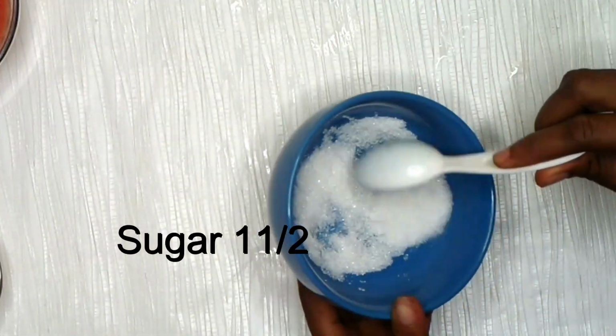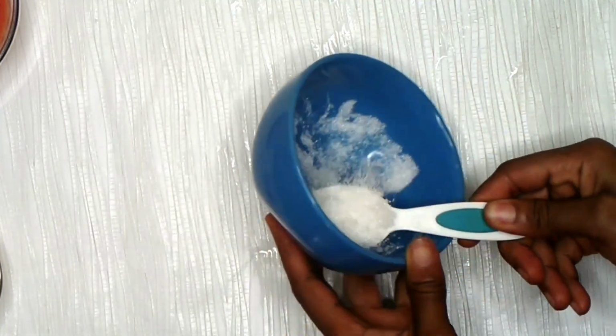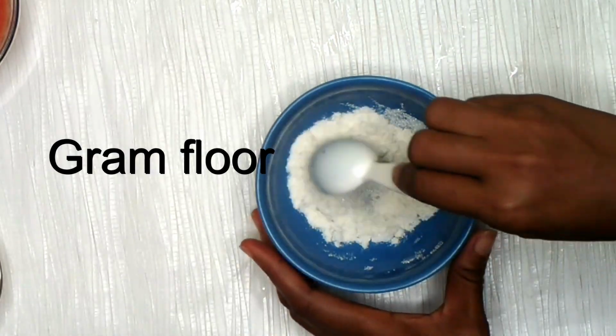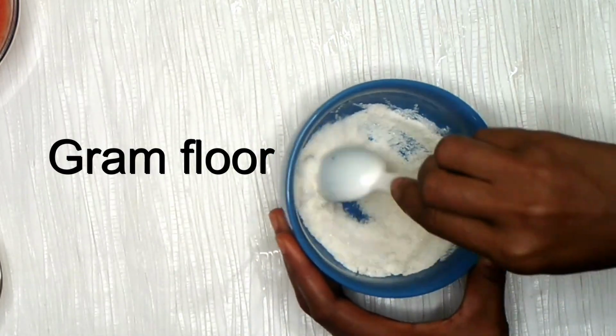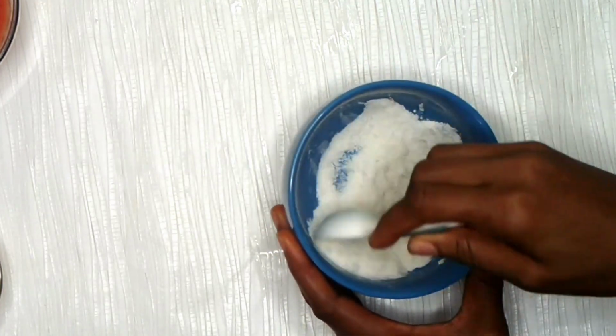The next thing now is sugar scrub. So this should be the equivalent of 1.5 tablespoons of sugar. You can either use white or brown sugar. Next I added gram flour. Then you go ahead and mix very well.